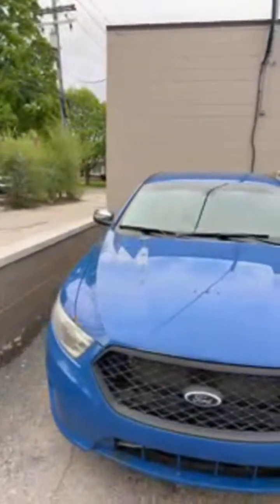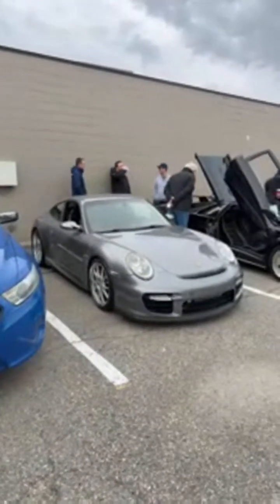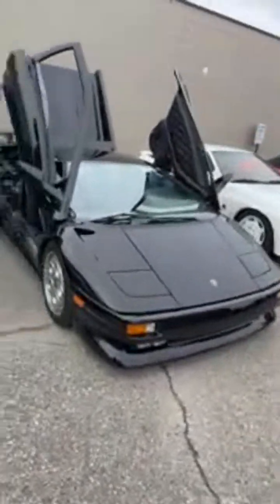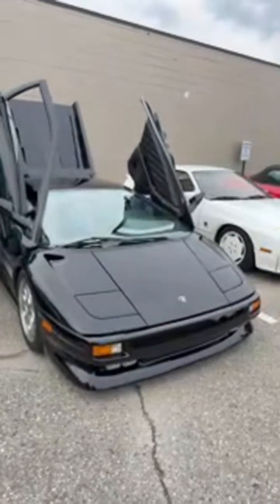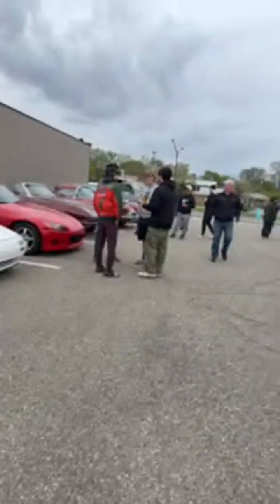Hey, man. There you go. So you get the most random stuff. You get a Ford Taurus Police Interceptor next to a Porsche. Lambo, yep. Diablo. This car sounds awesome. V12. Super sharp.